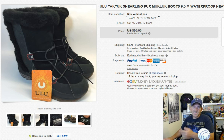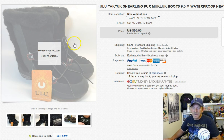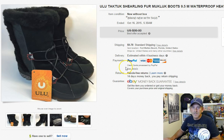Now, if they would have taken the time to look these up, they would have seen that we ended up getting $89.78 shipped for these. Really nice boots, Ulu. Didn't really know anything about them. Contacted Ronnie. Ronnie says, yeah, they sell for really decent money.